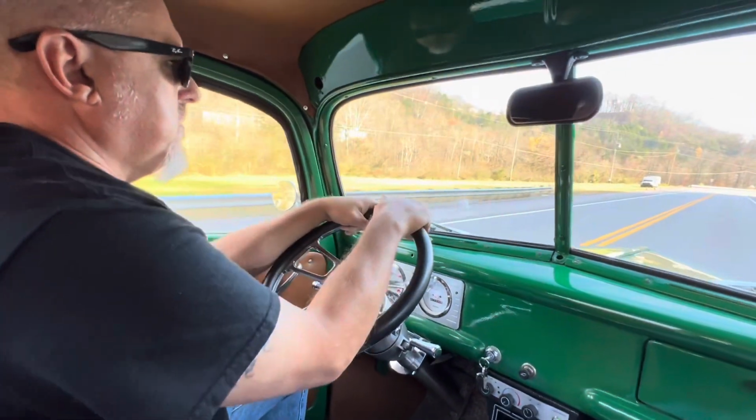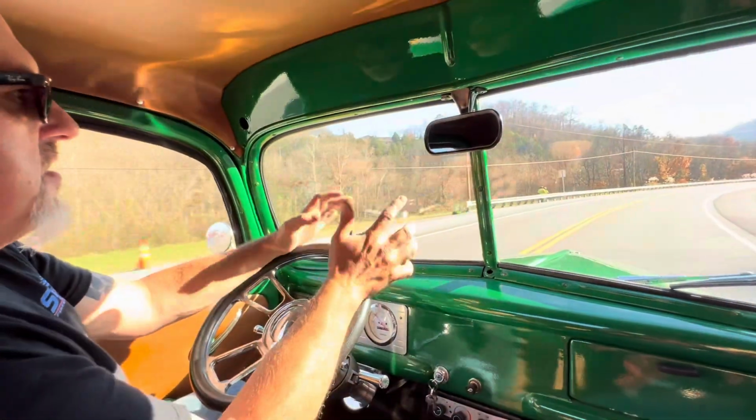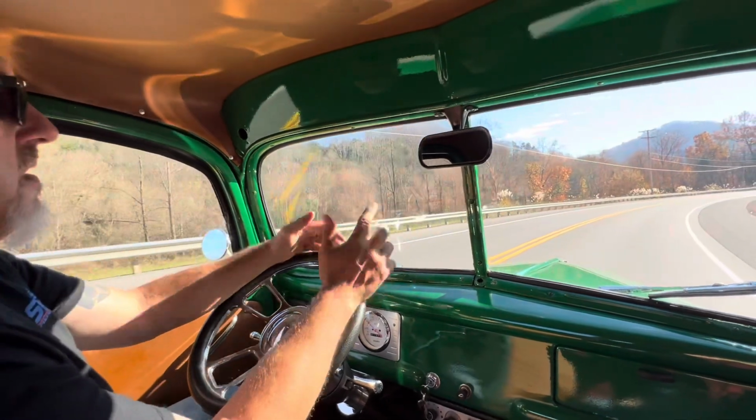We're down at the bottom of the mountain now. We've done a nice ride and drive, show you the brakes, no vibration in the steering wheel.